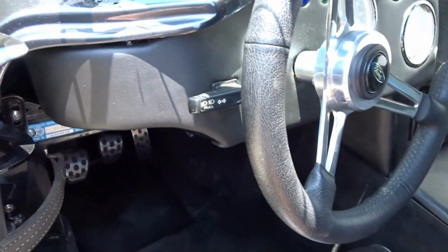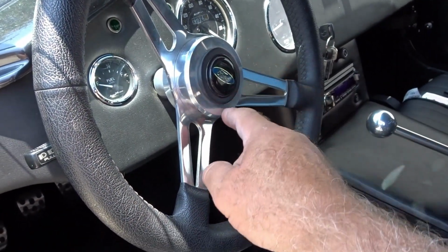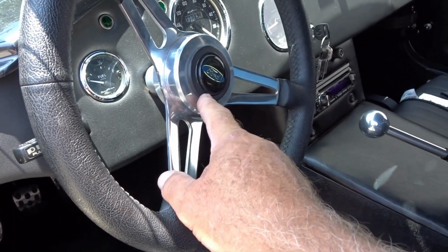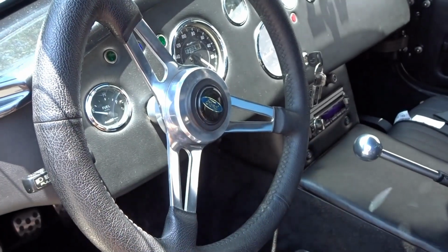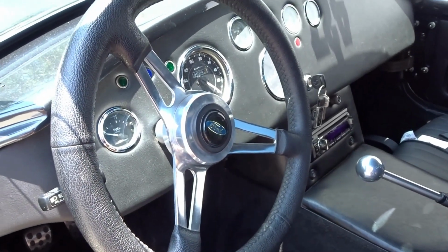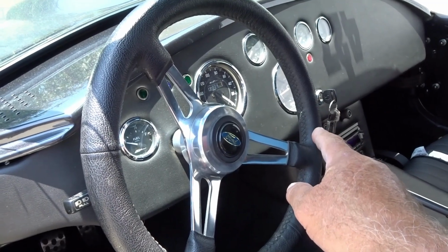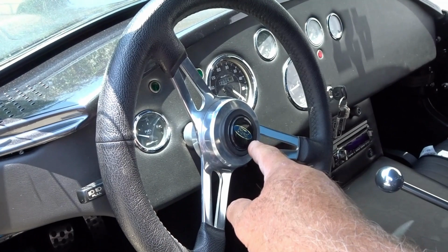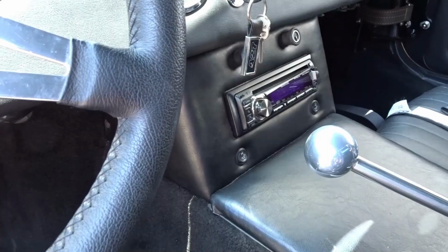And then something you're not going to find on many other Factory 5 Cobras is Cannonball Cobra Paul custom machined this wheel center for me so we could fit a standard horn button in there, and it works. So I don't have a separate switch on the dash of the car in order to activate the horn. It's right there where it should be. In any other production car, it's in the center, and so it's not hard to find when you're in a panic and you need to use that horn.